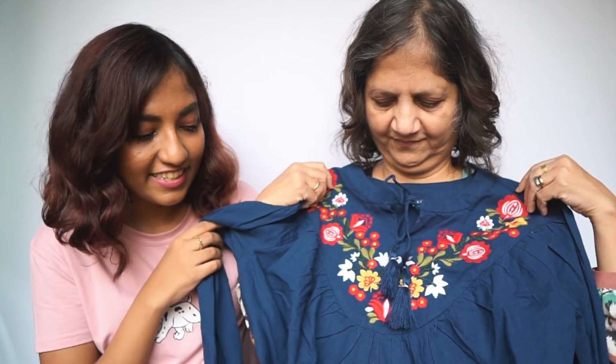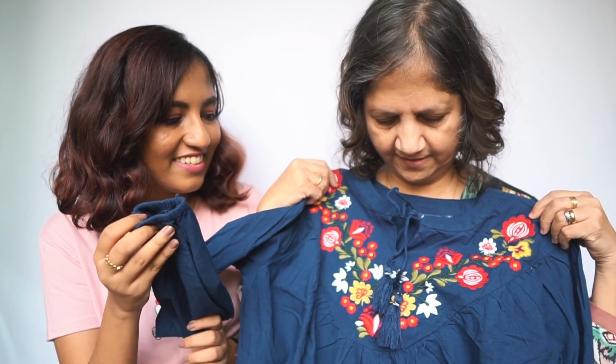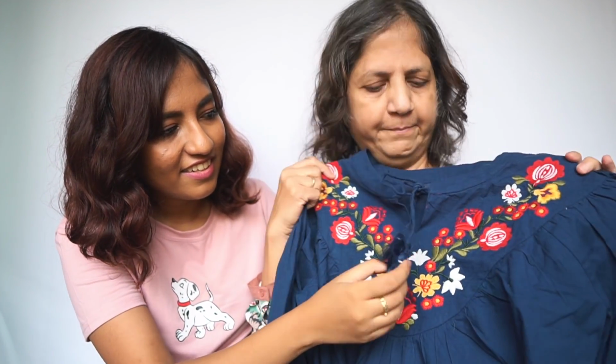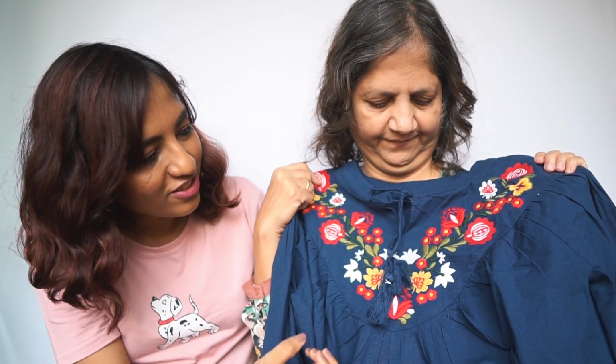So the first thing is this dark blue top. This is a little bit like a kurta, no? It is. And it has got some embroidery work done here and a tie-up. Yeah, really pretty floral embroidery, and I like that because it just adds a little bit of color to an otherwise simple top. The sleeves on this top are long and they have a little elastic to sort of cinch on your wrist.